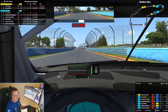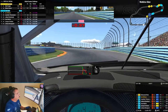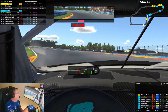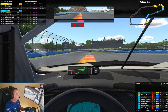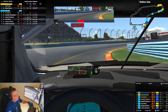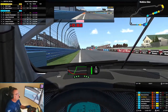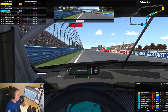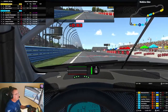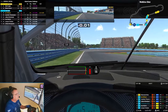Number three is still staying in reach, only 3 seconds. I was kind of hoping they might battle a bit more than that. A slower lap as a result of that. You're pulling away from the guy behind. The gap's now 2.0 seconds.